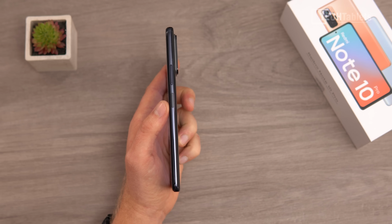Now, just announced today, March the 4th, is the Redmi Note 10 Pro here. And I've been lucky enough to have had some time with this phone, 1 week now using it as my main phone, and it truly is a fantastic offering here from Redmi. So much spec on offer for a very, very good price.